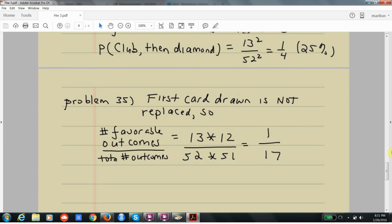Now, total number of outcomes, well, I could choose 52 cards on the first draw. But then because I didn't put that first card drawn back, there's only 51 to choose in the second draw, and that's going to be 52 times 51. And if you work that all out, you end up getting 1 over 17.